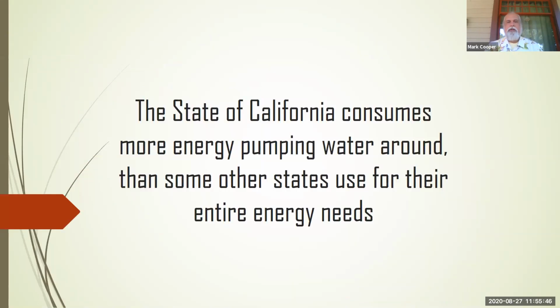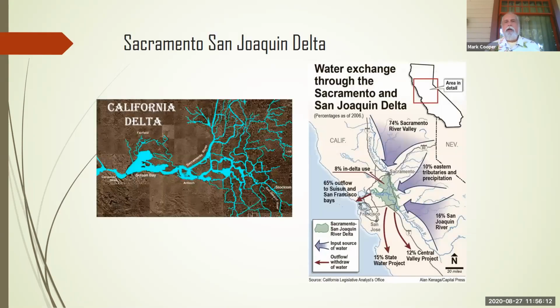The state of California consumes more energy just pumping water than many other states use for all of their needs. So this is a massive undertaking of water movement, of energy used. And I don't think people realize this. If this system fails, we're going to have less energy because the dams will not be running, but also a lack of water. So here we have some of the controversy, the Sacramento-San Joaquin Delta.